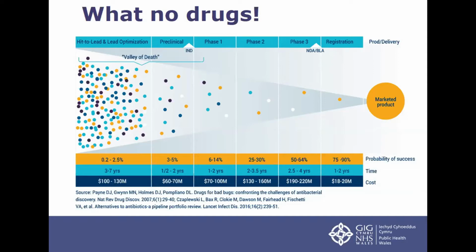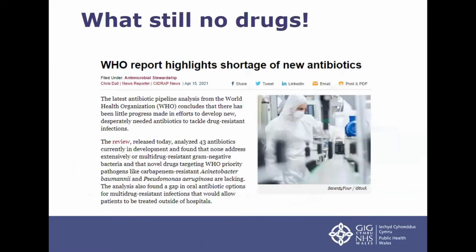So many governments and charitable initiatives have helped to develop drugs by providing funding and so forth. But even with that, the WHO published a report earlier this year, and it suggested that only 43 antibiotics are in the pipeline, and none really focus on MDR Gram-negatives like carbapenem-resistant Acinetobacter baumannii or Pseudomonas. They also found that there aren't many oral use antibiotics on this list. So we're still in a position where we do need new antibiotics.